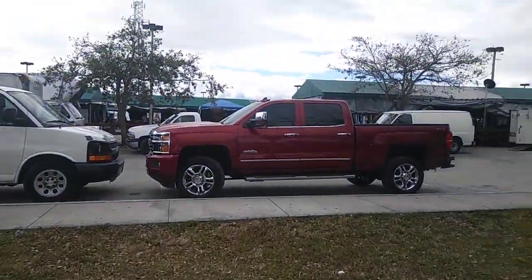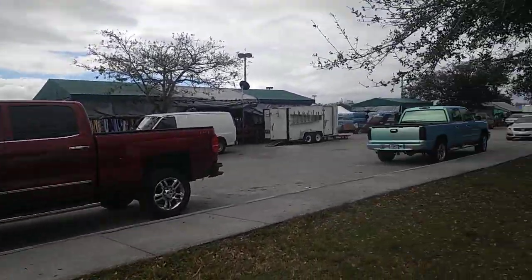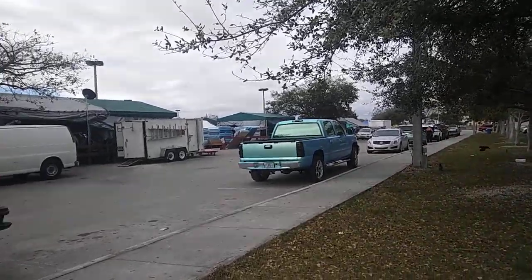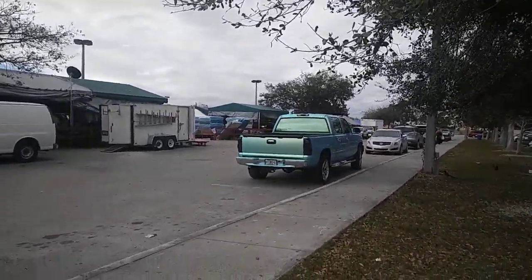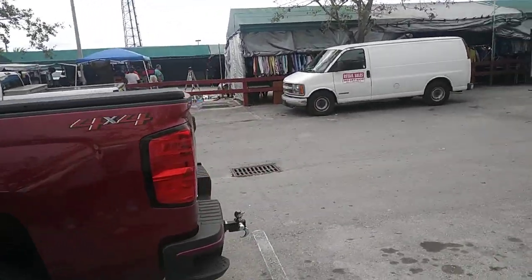I'm here at the flea market once again, another weekend. Let's see what we can find. First, look at the color of that truck. It's like a baby blue spectraflame. That's super cool. Okay, so let's go see what we can find.